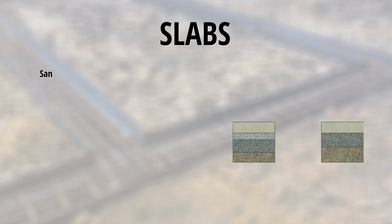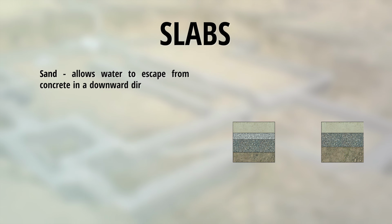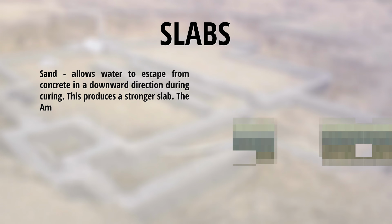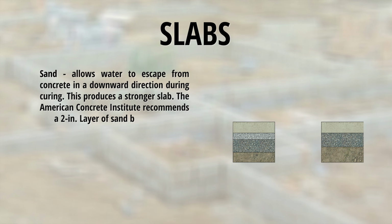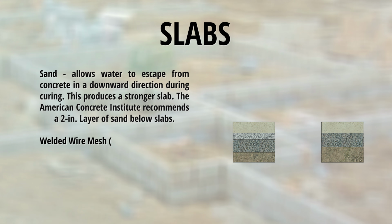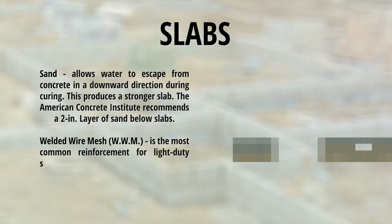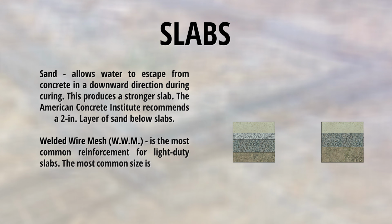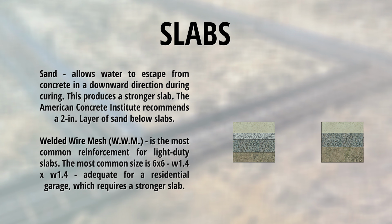Slabs. Sand allows water to escape from concrete in a downward direction during curing. This produces a stronger slab. The American Concrete Institute recommends a 2-inch layer of sand below slabs. Welded wire mesh (WWM) is the most common reinforcement for light-duty slabs. The most common size is 6x6, W1.4 by W1.4, adequate for residential use; a garage requires a stronger slab.